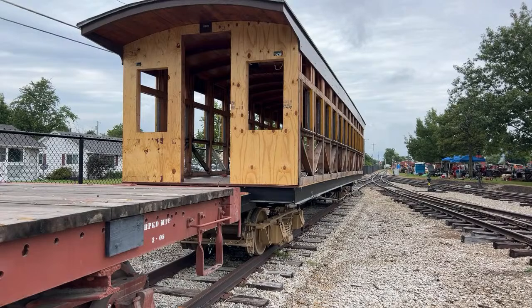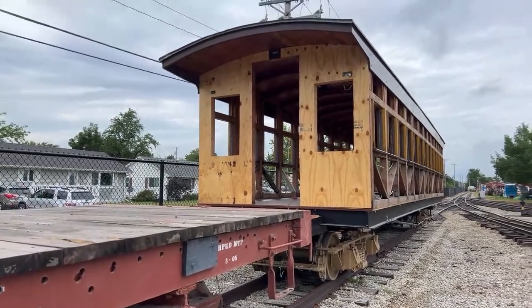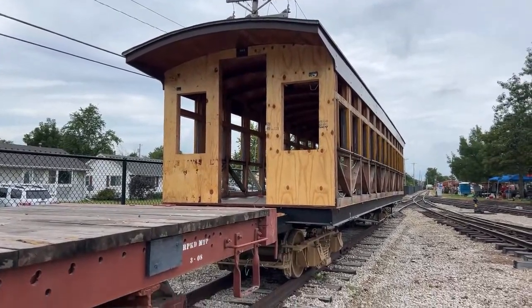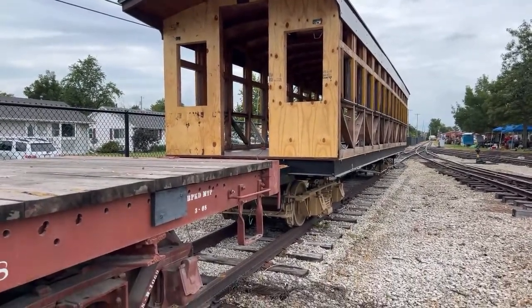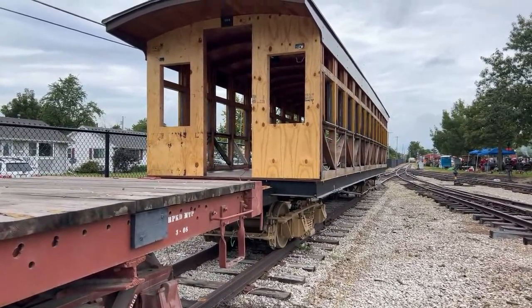But this car, which is number 303, I don't remember what 303, I think it was just a regular yellow car. Obviously it's getting a brand new end, new frame by the way it looks. But this car has been gutted for a few years now.